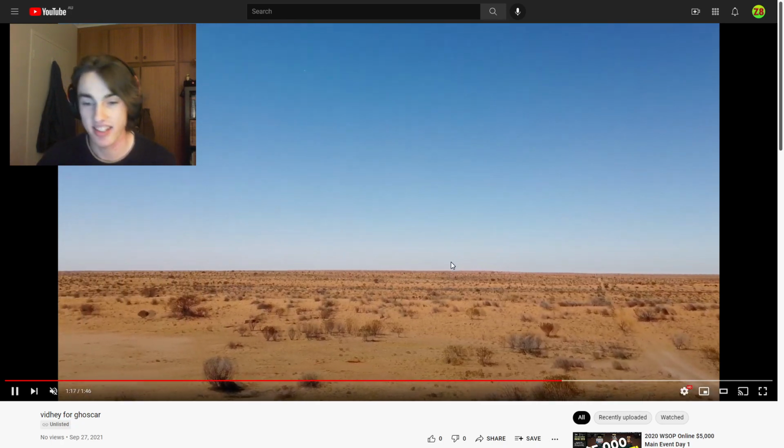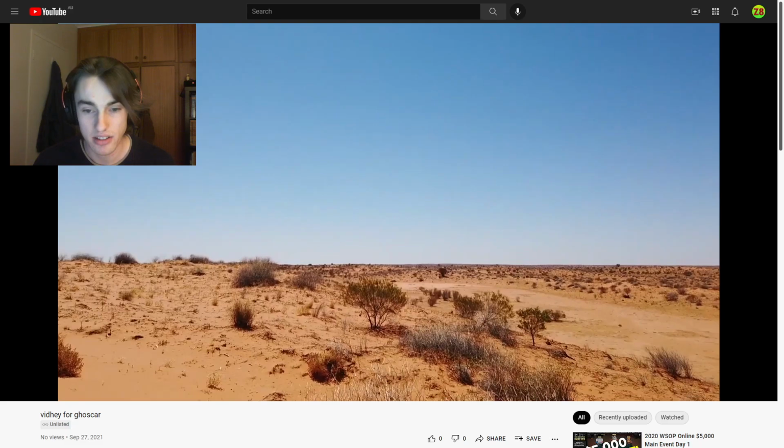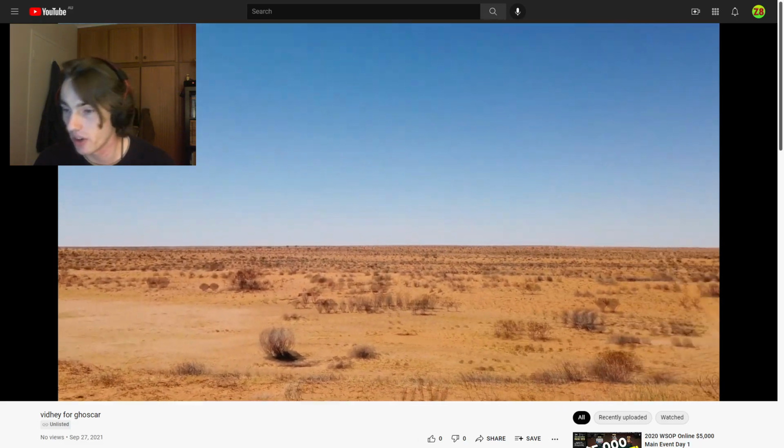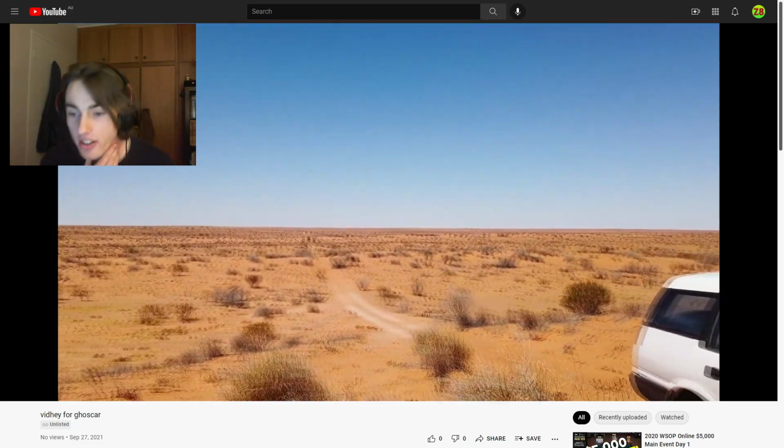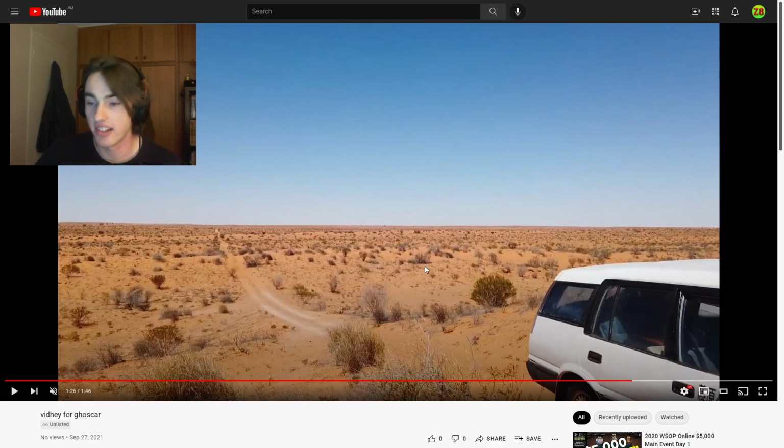Okay, so this one is very desolate. I'll say that. There's not much to see. Not even on a road here. Or is that a road? Okay, that's the road. But barely on a road. Okay, so that's kind of what we're left with. Very flat, once again. Very little to go off, I'll be honest. I like this one though.